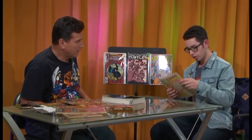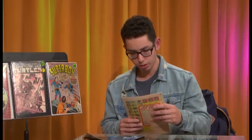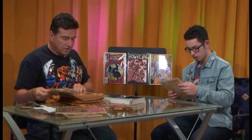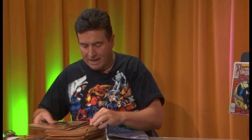Looks pretty high grade, in the point-wise grading. I'm talking this is at least an 8.5. At least. So we're looking at about $100. I'd say this is more like around 25 to 30. Okay. It's still good. It's an Avengers comic. It's bronze. Cool.